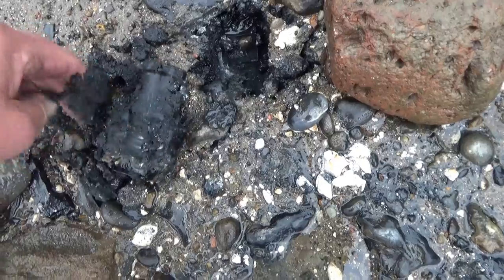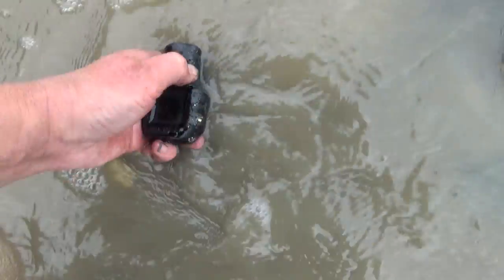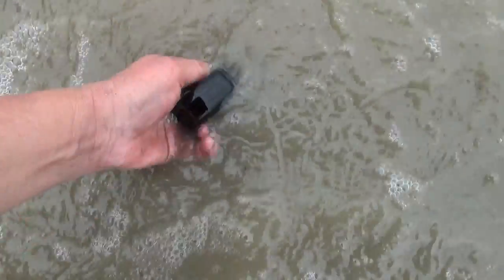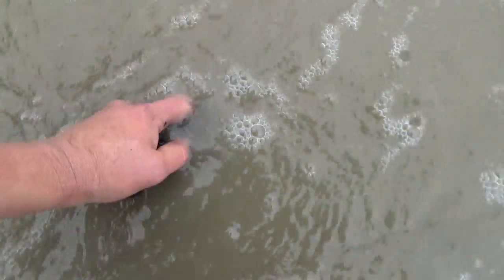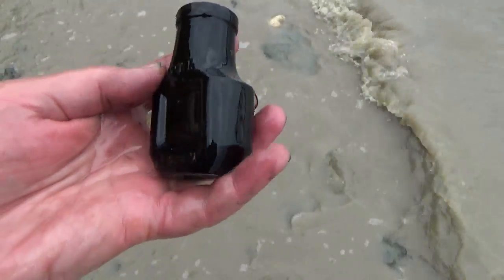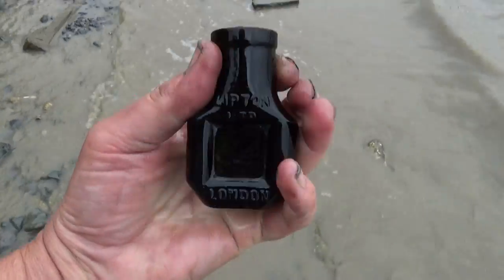I can't believe my camera's nearly running out. Oh my gosh, it is a whole bottle! Look at this! Oh my gosh, what a treat! I'll try and rinse it off before my camera runs out of battery. Oh, that's a lovely bottle! Lipton, London. Lipton Limited London. It's really, really nice. And it's completely intact. It's got a lovely chunky feel to it as well.